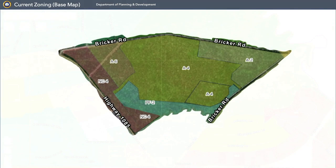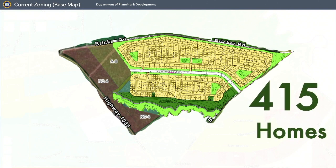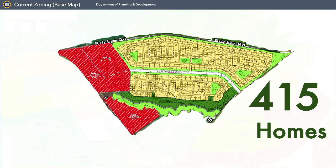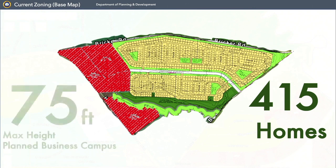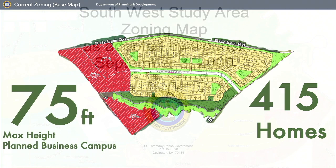So what's being proposed is a subdivision. So this looks like a 6-phase subdivision with 415 homes, and in this red area a planned business campus where a max height would be 75 feet.